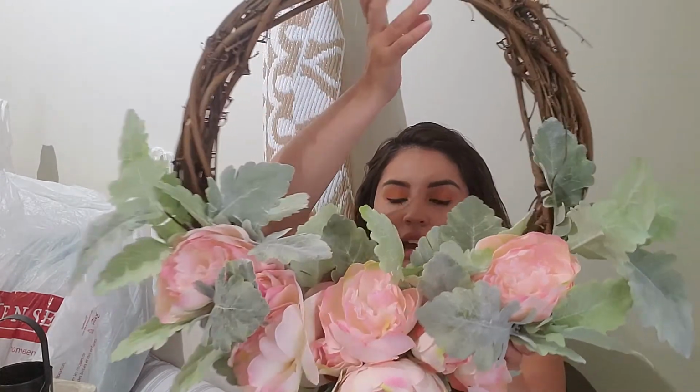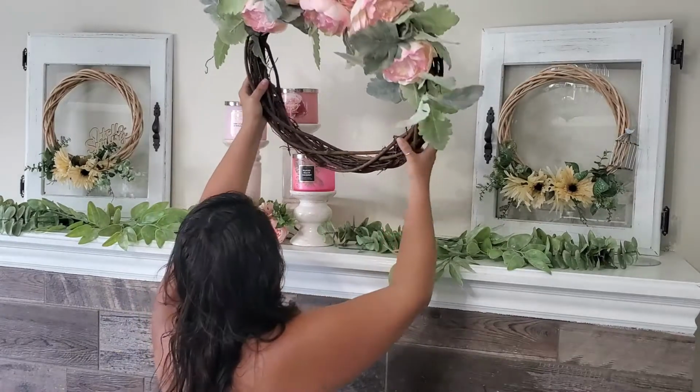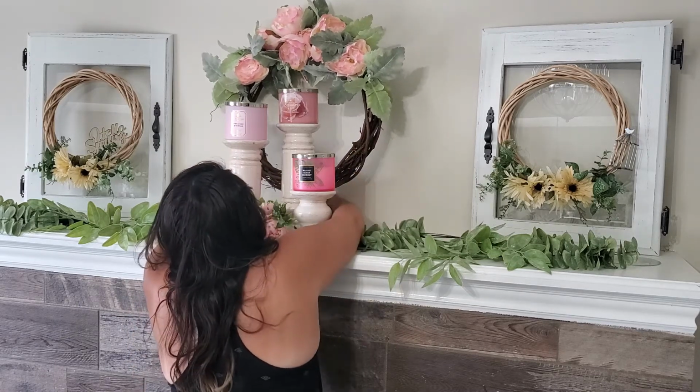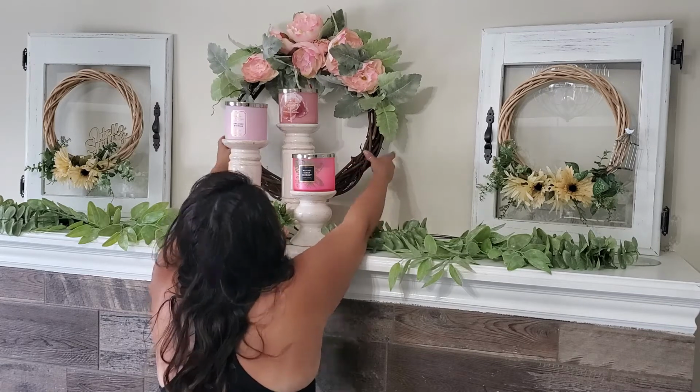Okay, you guys, I moved you a little bit closer to me so I can show you what I got. I got this wreath right here in HomeSense. Actually, my mom was the one shopping for me. It's hard for me to go out with all my kids, so she was nice enough to go. She was FaceTiming me, showing me a few things, and I was picking out what I want. I love this wreath, the color. I feel like it's perfect for summertime or even spring.